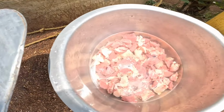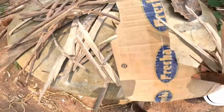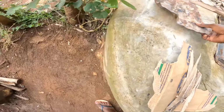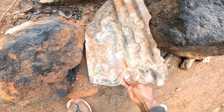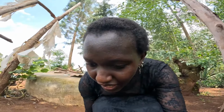And meanwhile, this is our meat here. I've already washed it. I'll start with these small pieces right here. I'm also going to put this small piece here, because here it is wet, so I need to put this on here so that the fire can light up. If you light it in a wet place like this one, it can't light up.